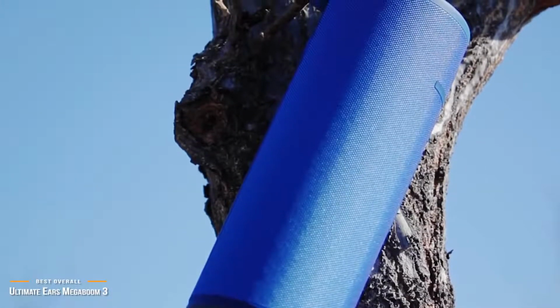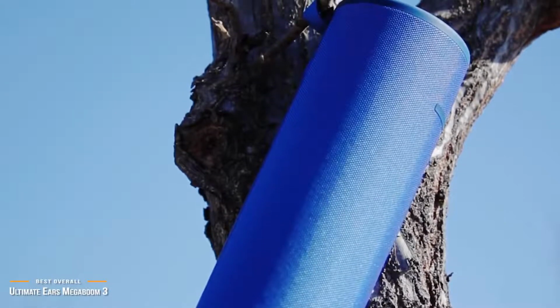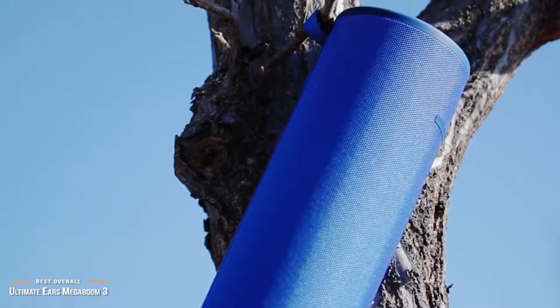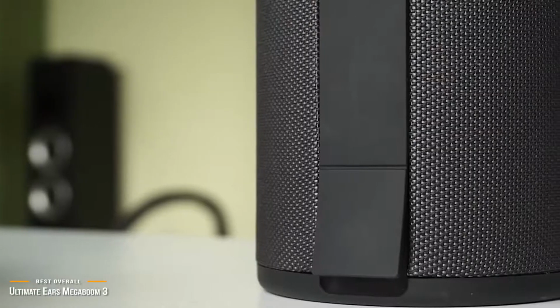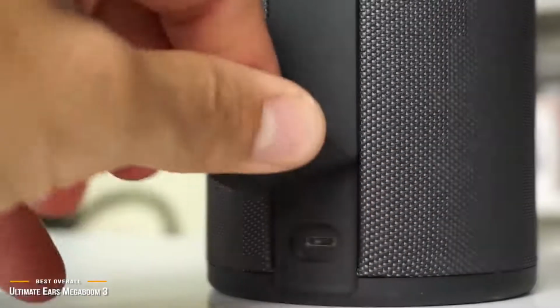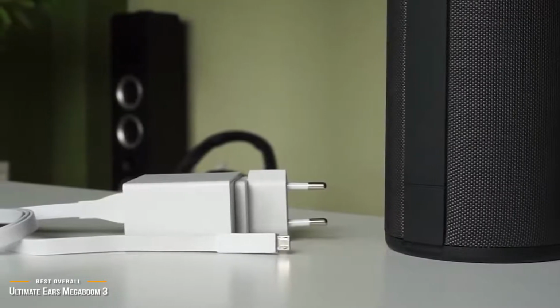The 20+ hours of music playback on the Megaboom 3 is one of the best battery run times for a portable Bluetooth speaker in this class. Unfortunately, you still have to use the dated micro USB connector for charging the speaker, but if you don't want to deal with cables at all, an optional $40 power-up wireless charging dock is available.